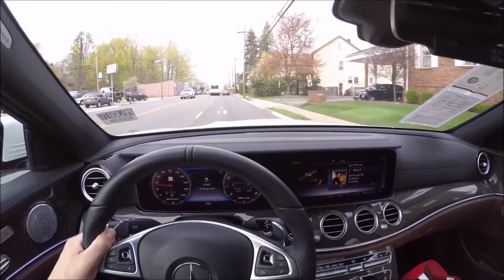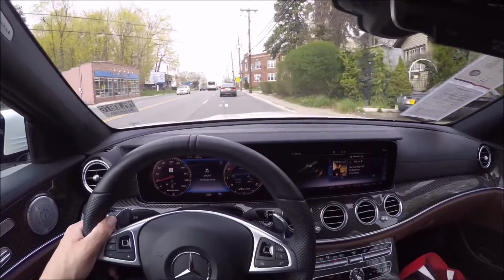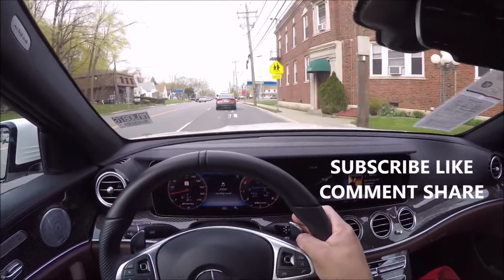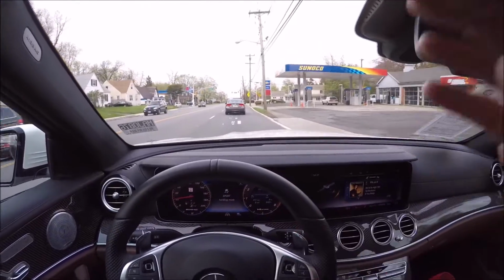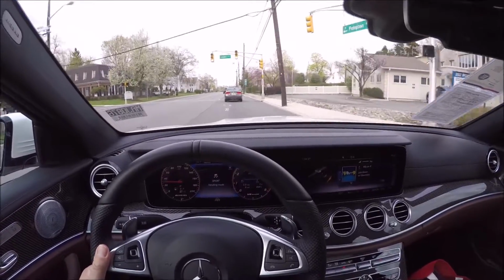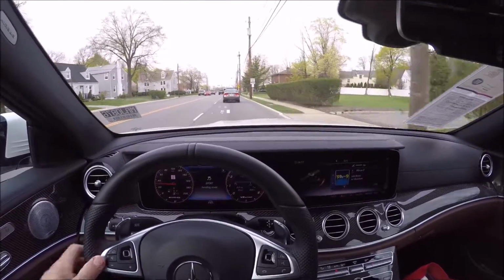Hey guys, it's Glenn from Glenn's Car Collection, and we are driving the E63S AMG. Now this car is a 2018, so it's the redesigned car. It has cost over $100,000. It's got 603 horsepower from a twin turbo V8, 627 foot-pounds of torque. 0 to 60 according to Mercedes at 3.3 seconds, and it is all-wheel drive.